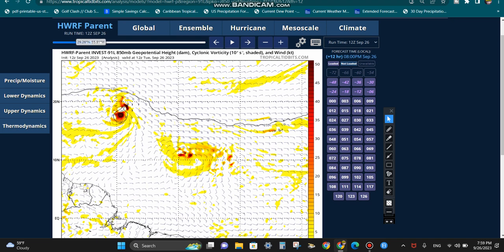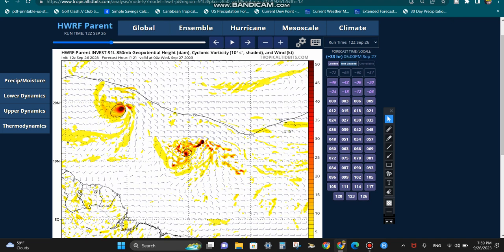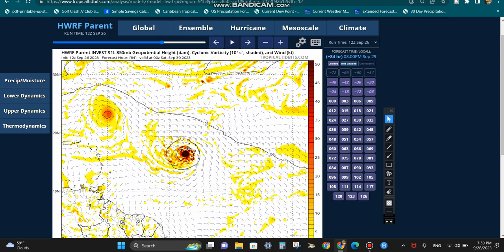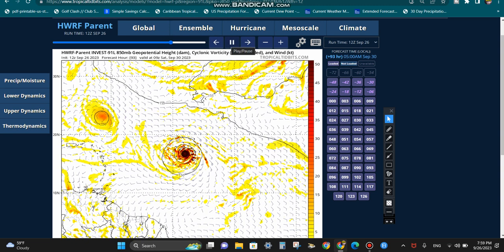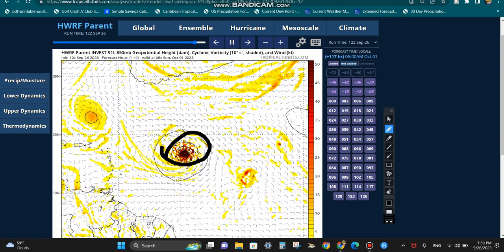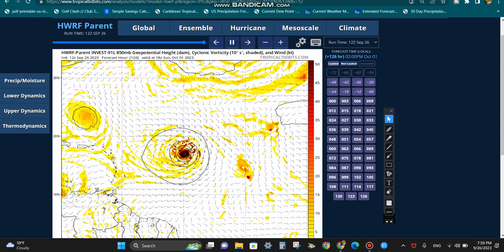If we take a look at the HWRF, a pretty good intensity forecast model, we take a look here as it tracks. You can kind of see it just track off to the west here. I'll let this play out. There you go. You can see the low pretty much moving off to the west and not really budging to the north. Now, granted, this one goes out 5 days, so this is all I can show.